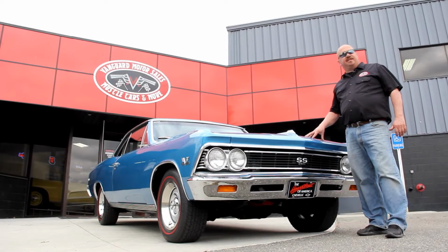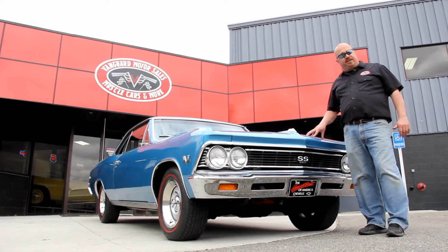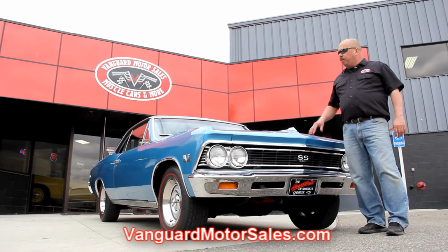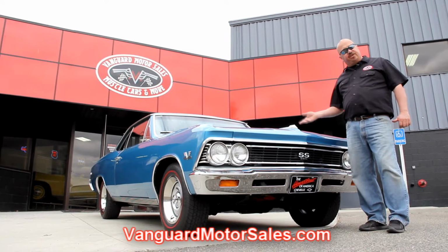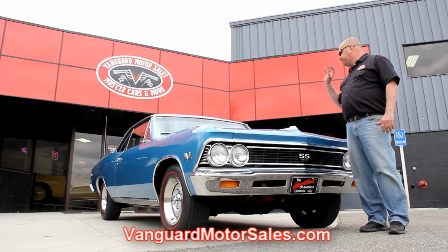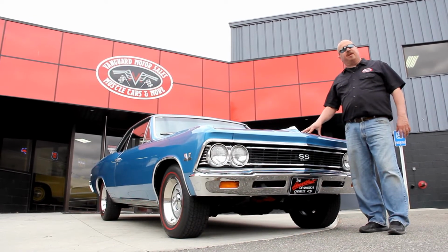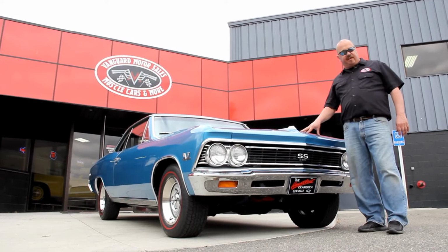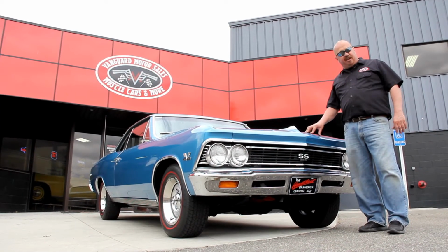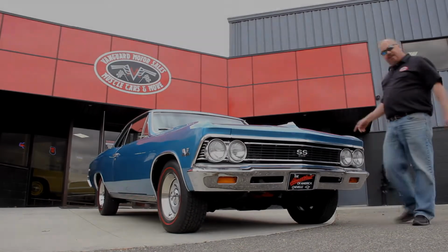We're out here with the blue 66 Chevelle now. If you'd like to take a look at about 100 pictures of this car, go to our website at VanguardMotorsales.com. We're going to put it up on the lift and take pictures of the underneath side, under the hood, the door jambs, the interior, the trunk. We'll show you everything you need to see so you can make a good decision on your muscle car investment. Also, download the 7 deadliest mistakes to buying a muscle car online at ClassicCarBuyingSecrets.com. So come on up, let's take a look at this.